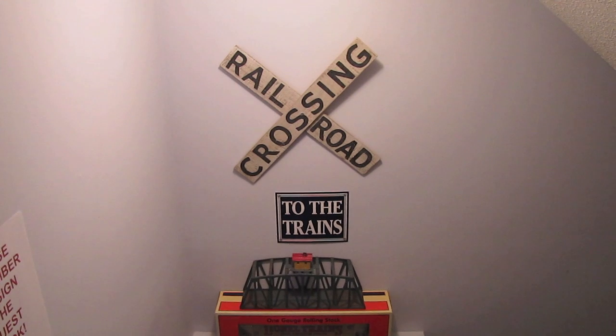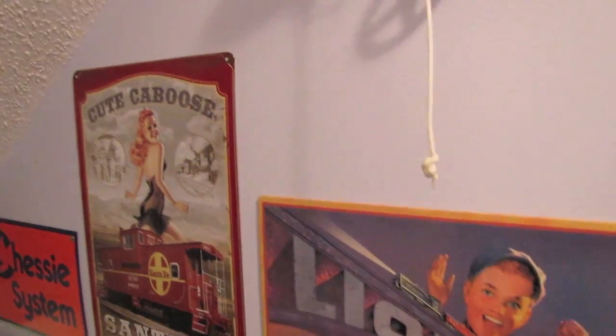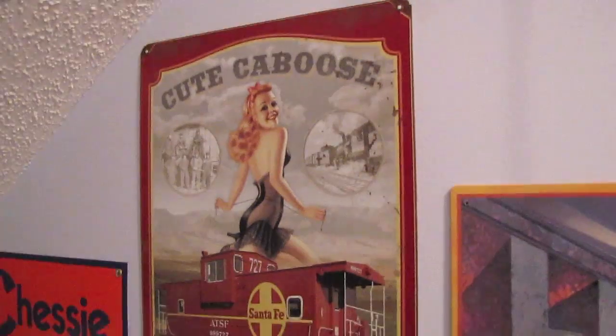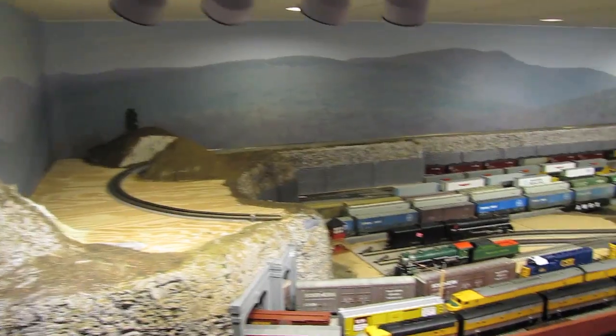The layout is located in the basement, so let's head downstairs. And the first thing you can see is my growing collection of train signs. One of the newer ones is the Santa Fe Cute Caboose sign, and it's one of my favorites. And then if we continue down, it opens up into the layout. This is the main room.